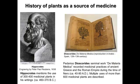Now, there have been a lot of different Materia Medica and herbal texts that have come out of the Mediterranean that have been well preserved over time. One of the most important is that of the Greek scholar Pedanius Dioscorides. He is considered widely to be the father of Western medicine, and his works were quite extensive in his recordings of traditional remedies throughout the Mediterranean.